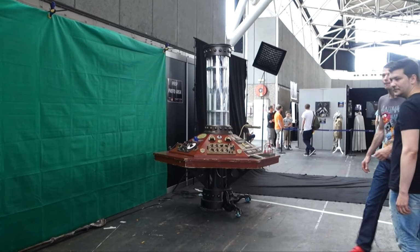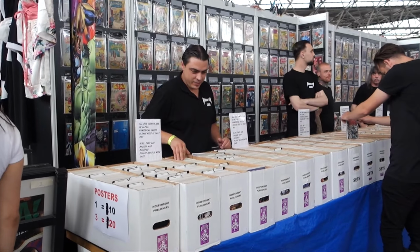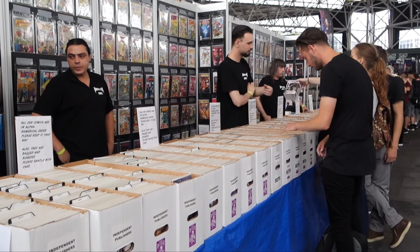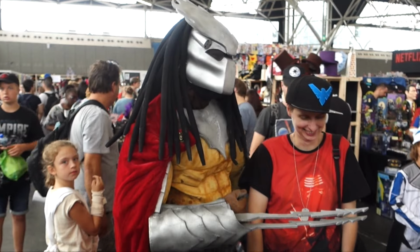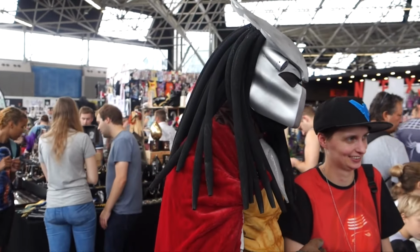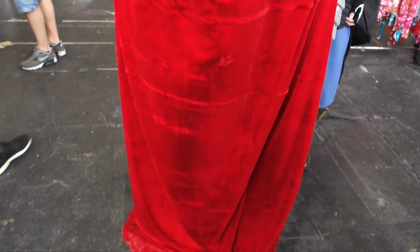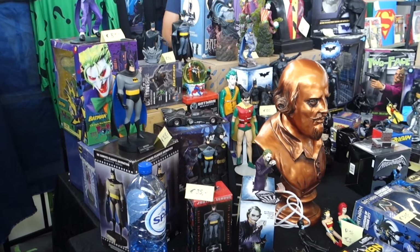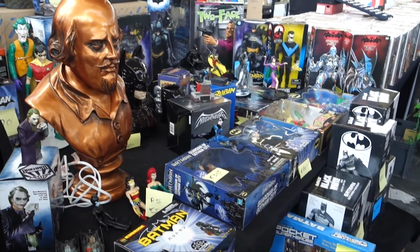One of the many photo areas. And House of M Comics, where I actually got my Detective Comics 9 from the missing series. So very happy with that one. And look at this, almost completely Batman.